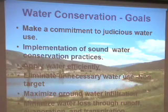What are our goals when we're relating to water conservation in this program? Well, we want to make a commitment to judicious water use, and I think we all do that, whether we're in a golf course setting or on your home lawn. At least we hope we do. Washing cars, things like that. Implementation of sound water conservation practices, and I'll go into a couple of those here in a bit.